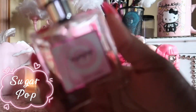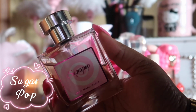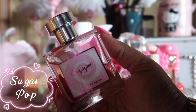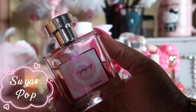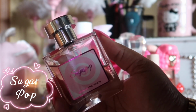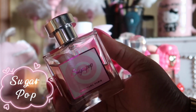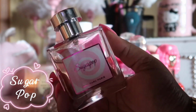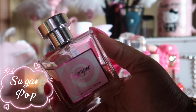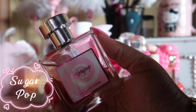So this perfume in particular, I actually picked this up from Burlington. I feel like you can find this at Burlington, TJ Maxx, Marshalls. If you really look, I feel like you've seen this before. This one is by Jean-Marc Paris, and they actually are sold out of this on their website. But this one, compared to their cotton candy one, is much sweeter. It definitely smells like pink sugar to me. I don't feel like I need both in my collection, but I will continue to use them up.